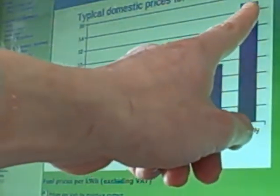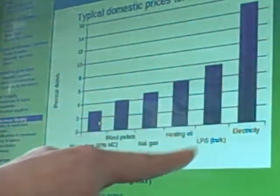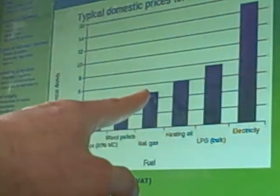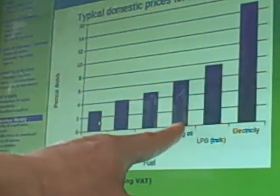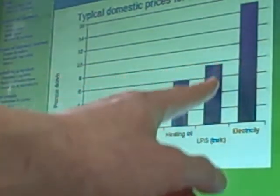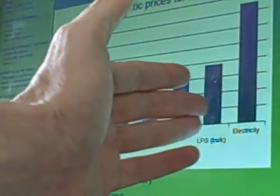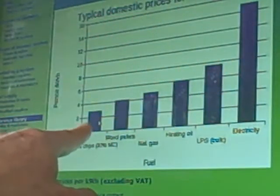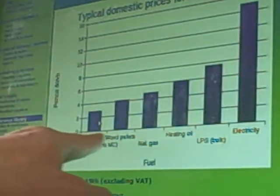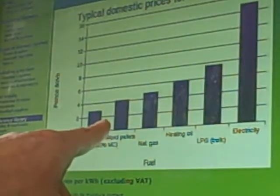This column here is electricity, namely the most expensive heating solution you can have. This column here is natural gas, which is what we buy from the grid. There you've got heating oil, which is another carbon-based fuel, and that one's LPG, which is another carbon-based fuel. So all of these fuels are more expensive than these two in terms of price per kilowatt hour. Now these two here I think are quite interesting. We've got wood chips and we've got wood pellets.